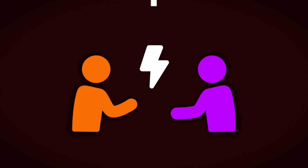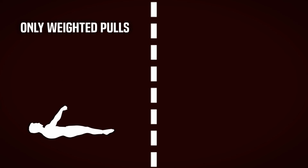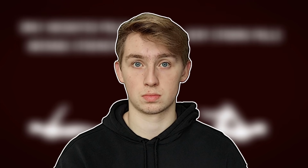There are also athletes representing different answers by their performance. Some get their front lever by almost only doing weighted pulls, others are unable to perform it despite very high numbers. All these anecdotes don't really let us make any general statement or draw any objective conclusion. That's when I realized that there is a way to possibly find out the answer.